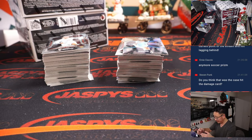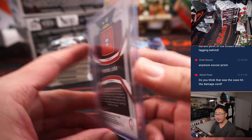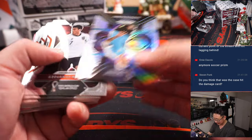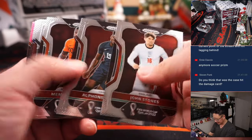I'm seeing more of these. I don't know what the proper name for it is. I'll have to look it up. But the out of 22 parallels, I've been seeing a little bit more of. I feel like I haven't seen too many of those. The burgundy or Bordeaux or Merlot color.